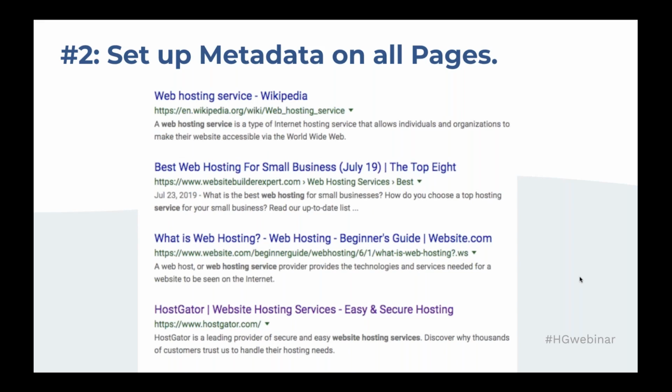For example, if you search for web hosting services, here's a snapshot of the SERPs that you'll see. Personally, I start skimming the meta descriptions, and I can tell that the first one is a definition for web hosting services. That's not what I need because I want to buy web hosting. What is the best web hosting for small business? This one might appeal to me if I have a small business and want to read reviews before I purchase. But a few spots down, I see HostGator's meta description that says HostGator is a leading provider of secure and easy web hosting services. Perfect. I want a leading provider, so I'll click on that one.